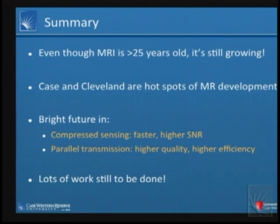And parallel transmission, I think we could easily transition this to a high power cell phone antenna or you name it. They're all going to have similar properties. So lots of work still to be done.